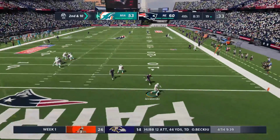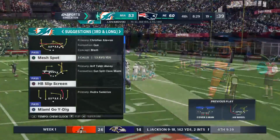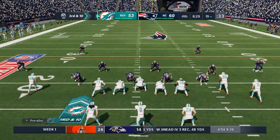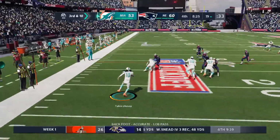Eluding the pressure right. And he's just going to get rid of this thing. To no one here. He throws it away. And now it's 3rd. The Dolphins on 3rd down. Not so hot. 2 for 9 to this point. This is 3rd and 10. They'll try and set up the screen.